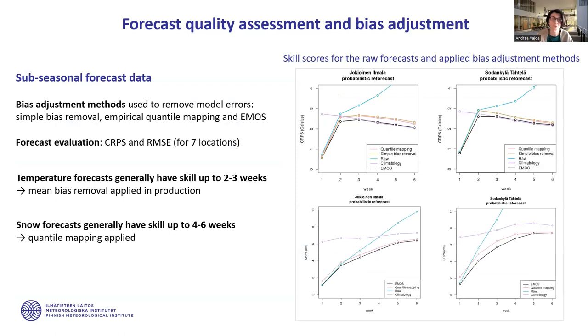But before producing the outlooks, we run a quality assessment of the forecast variables, both subseasonal and seasonal, but I will show here only some results from the subseasonal forecast data. We evaluated and calibrated the temperature and the snow variables, which are used in the production, using several bias adjustment methods. You can see in the graph the evaluation of the raw forecast data in blue, climatology in purple, and the bias corrected data for temperature at top and for snow at the bottom. Clearly all the applied bias adjustment methods improve the quality of the forecast, but even so the temperature forecast had skill only up to 2-3 weeks.